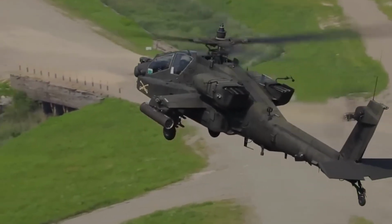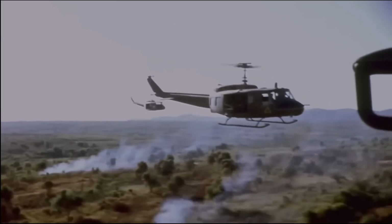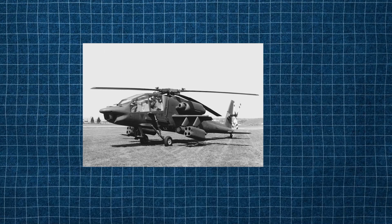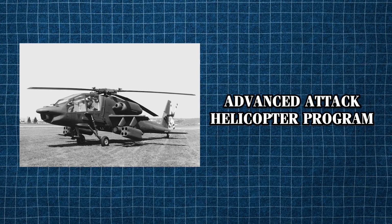The Apache has its roots deeply embedded in the military needs of the Cold War era. As the U.S. Army analyzed the performance of its rotary-wing aircraft during the Vietnam War, one thing became clear. A more advanced and survivable attack helicopter was needed to replace the aging AH-1 Cobra. The Apache story began as part of the Army's response to these challenges, leading to the creation of the Advanced Attack Helicopter Program in the 1970s.